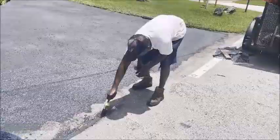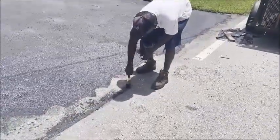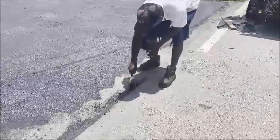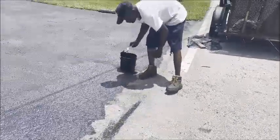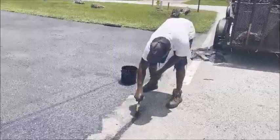Here we are cutting in the edges with the brush. Then you can brush the sealer right up to that cut-in line when you're done. There you have it.